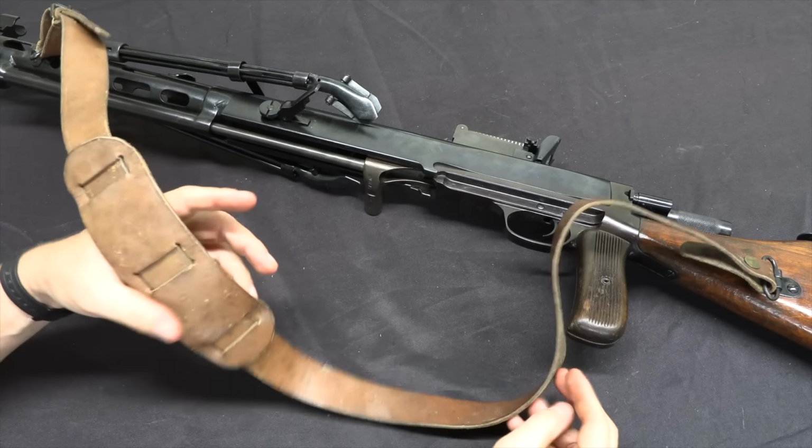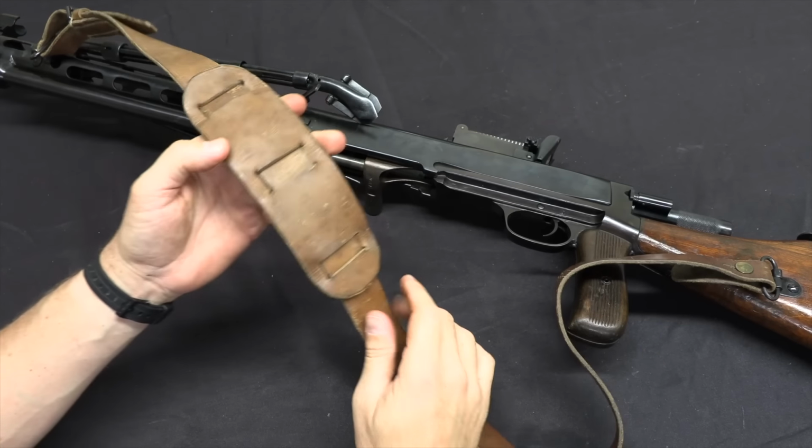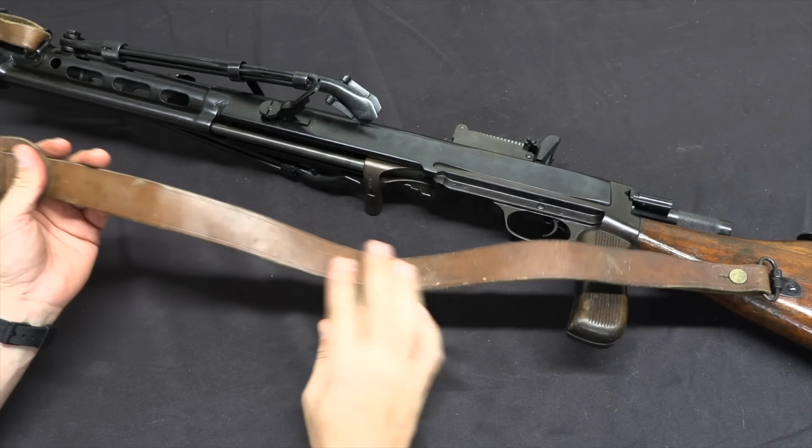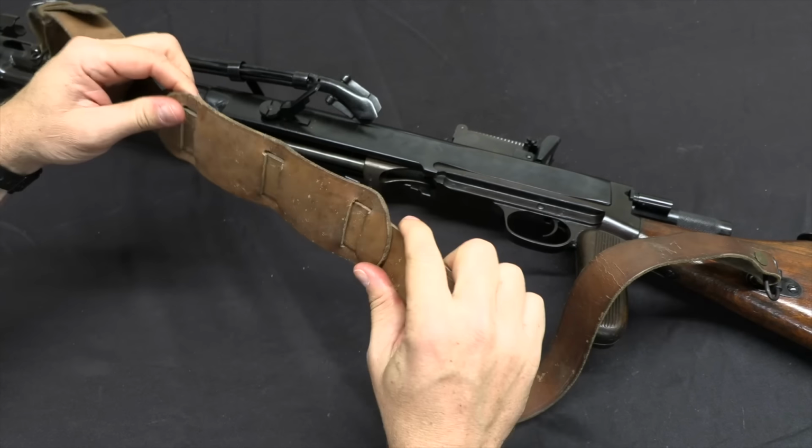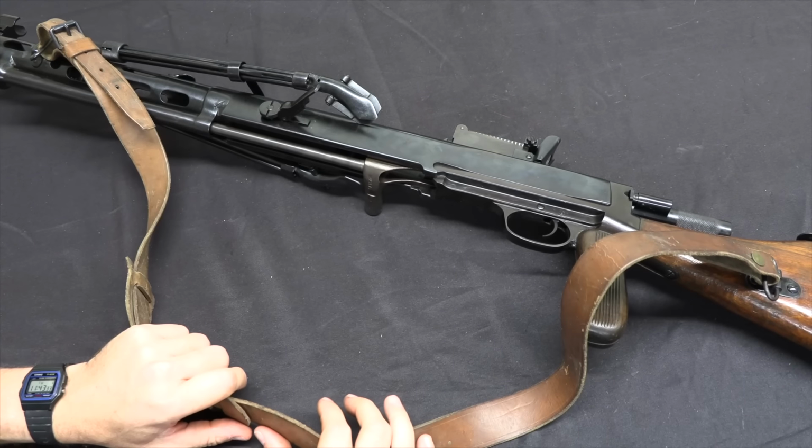Quick note before I take this apart further, this is actually the original sling for the RP-46, which is also really cool. They've got this wider section to hold the weight of what is a substantially heavier gun than the earlier DPM.